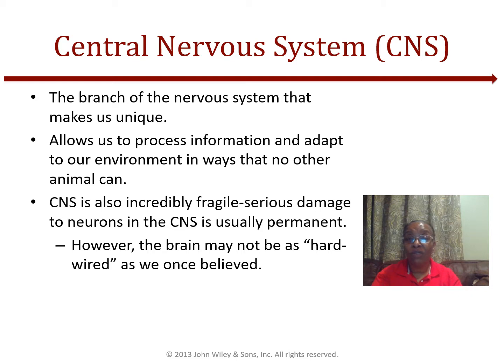Now, the central nervous system is the branch of the nervous system that makes us unique from one another and from other species. Most other animals can smell, they can run, they can see, hear, much better than we can. But thanks to our central nervous system, we can process information as well as adapt to the environment in ways that no other species can.